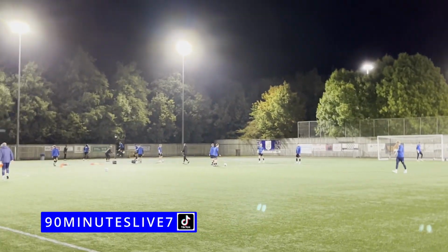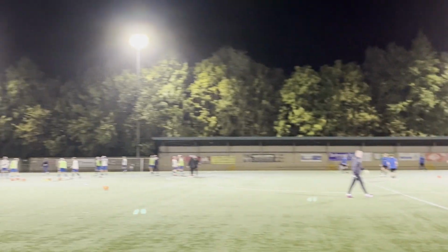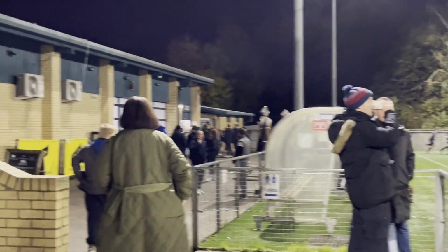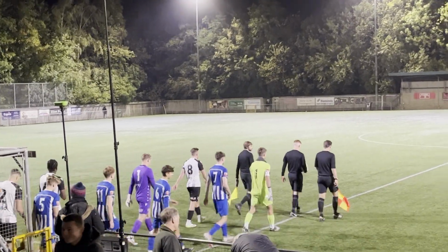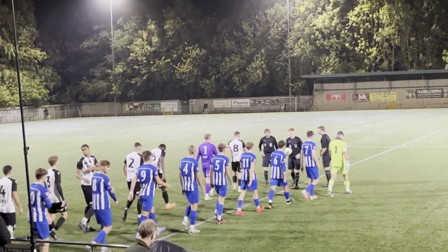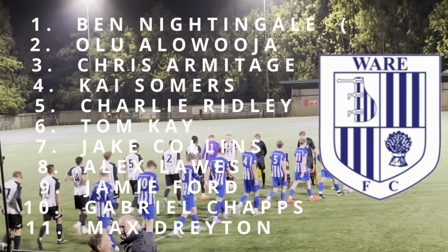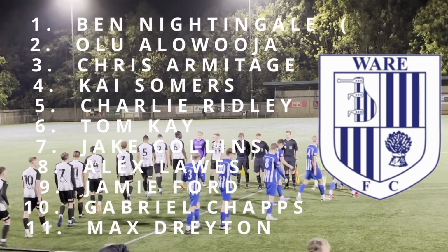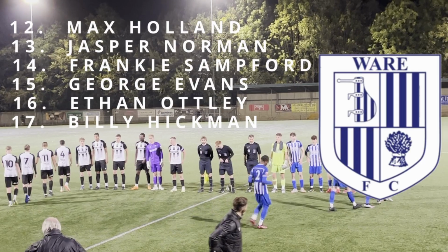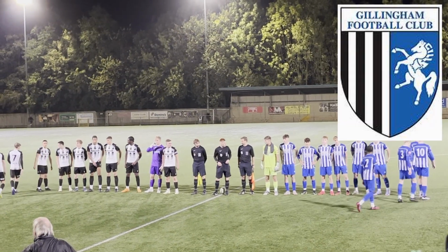So we are going to get ready for the action. But before that, let's take a look at the two team lineups. If they win here tonight, they got into the second round back in 2019 when they took out MK Dons at this stage and then lost to Maidenhead United.